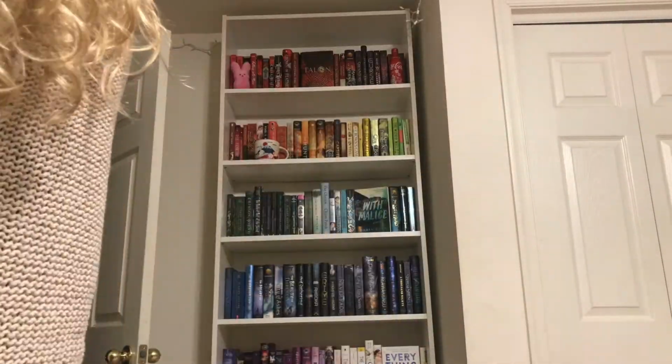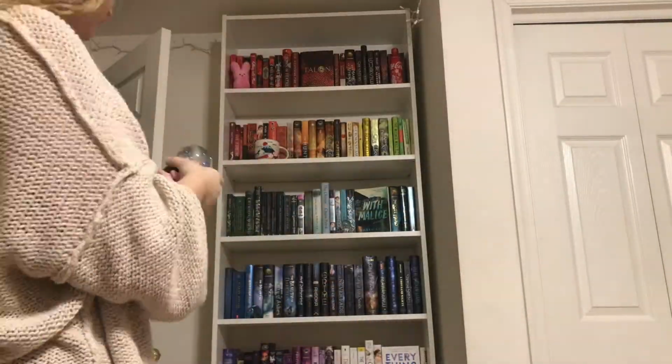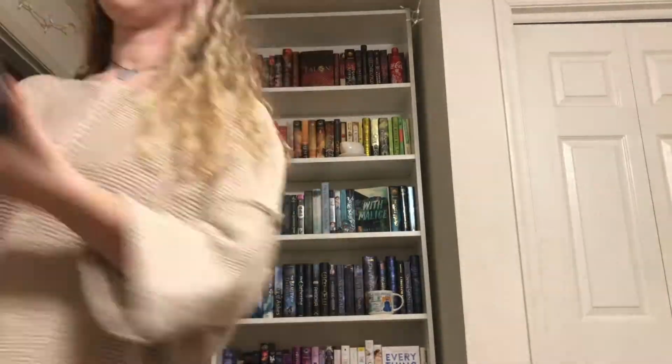So basically you can just add whatever you want to your bookshelf and just make it pretty, make it your own, make it unique to you. So I'm going to be using the same decorations as before. They might be in slightly different places because of where the books are, but basically I have a bunch of different little mugs, little trinkets, snow globes, and they're all just different colors, and I put them in different places, and they just really make things pop on the bookshelf.